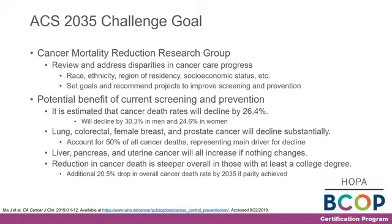And one of the parameters they were tasked to look at included race disparities, ethnicity, region of residency, socioeconomic status, and those kind of parameters that we know are associated with disparities in both cancer screening, prevention, and incidence. And based on their studies, they were to set goals and recommend projects to improve screening and prevention.